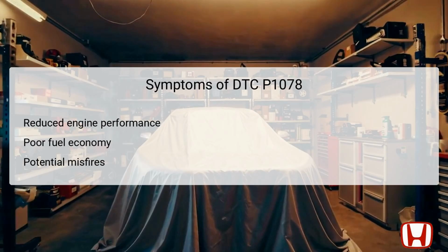Drivers experiencing issues related to DTC P1078 may notice a multitude of symptoms indicating a problem with the IMT valve system. Reduced engine performance is typically prominent, as the vehicle can feel sluggish and may struggle under load conditions. Poor fuel economy is another common symptom. The inefficient air-fuel mixture due to a stuck IMT valve can lead to increased fuel consumption. Additionally, potential misfires may occur as the engine fails to receive adequate airflow for efficient combustion. Observing these symptoms can provide critical insights during the diagnostic process. It is essential to address these issues promptly to avoid long-term damage to the engine and ensure optimal driving conditions.